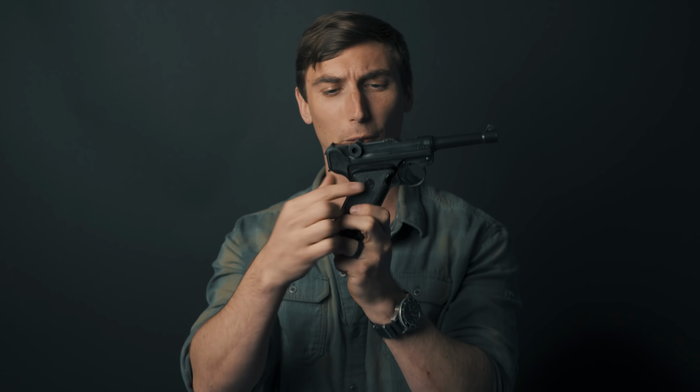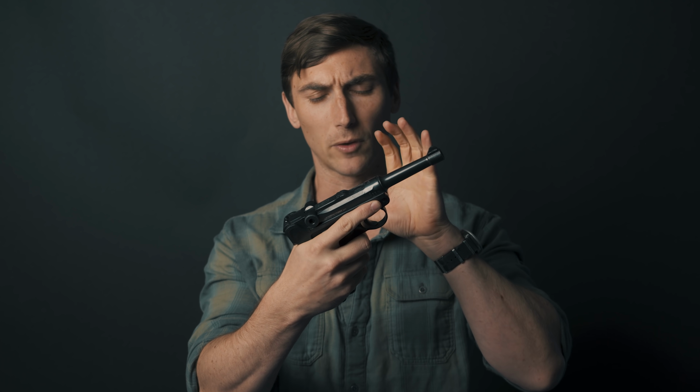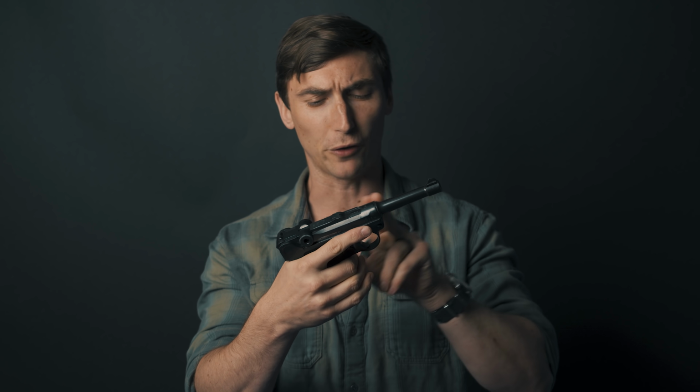That is a very telltale sign of a rework, as well as the grips. You can tell by these, the bullseye grips of the Vopo. So these were typically pressed into service with the police of East Germany, but multiple other people did use them. The weapon has also been re-blued.